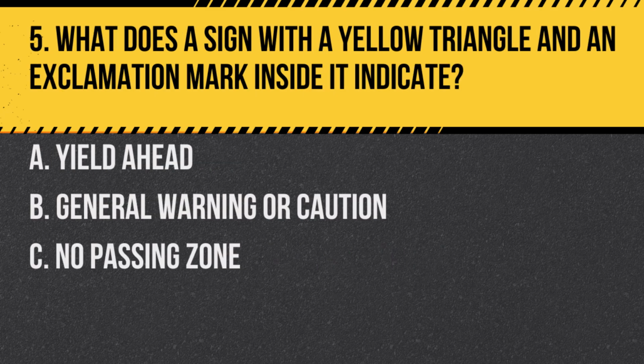Question 5. What does a sign with a yellow triangle and an exclamation mark inside it indicate? A. Yield ahead. B. General warning or caution. C. No passing zone. Answer. B. General warning or caution. This sign warns drivers of potential hazards or changes in road conditions ahead.